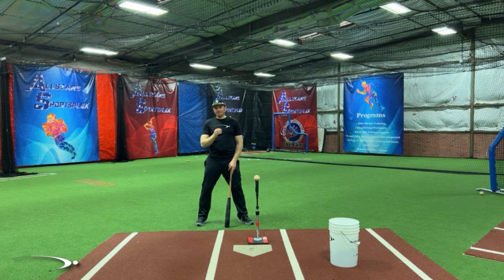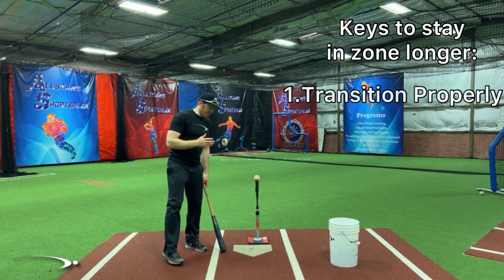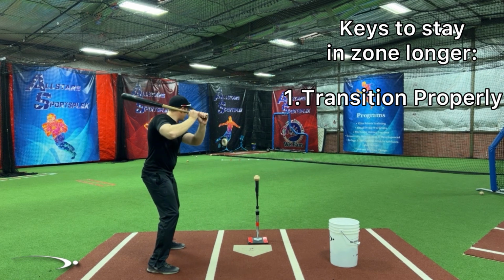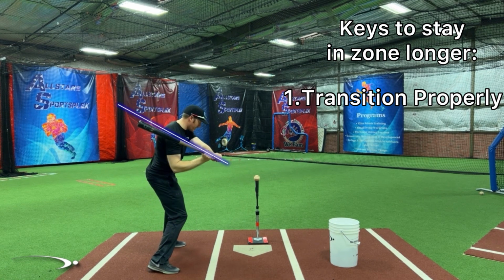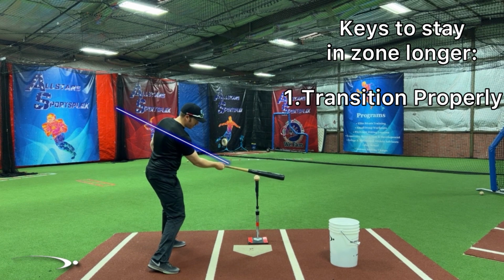So what elements get us in the zone longer? Well, the first one is making sure we're transitioning properly into the bat lag position. As you've probably heard me talk about, if you follow the Pro Speed Baseball hitting system, we want to make sure that from the top of the swing, this bat is lagging behind the hands. That's when that barrel is going to be splitting the shoulder in half, anywhere from just above the shoulder to splitting the arm in half. Anywhere in there, if that bat's in there, now we can start covering that zone very nicely.